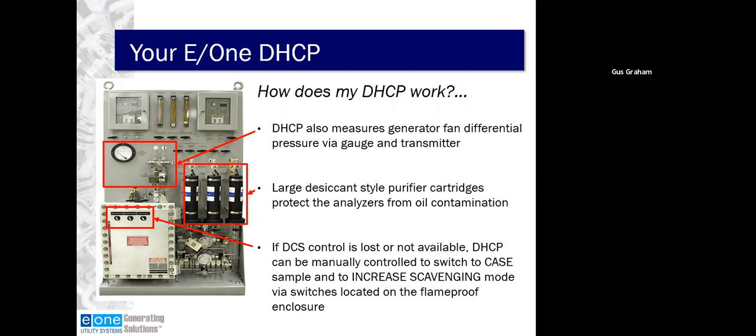In the event that you lose control from the DCS, or it's not available in some of the installations, the DHCP can be manually controlled with switches that are located on the front of the flameproof enclosure. These switches control whether you're sampling from the turbine end, collector end, or the case, and can be used to increase the scavenging mode, as well as selecting calibration and purge mode.